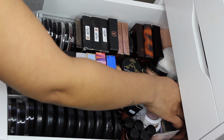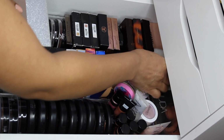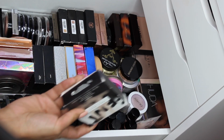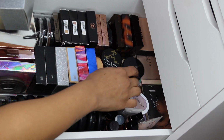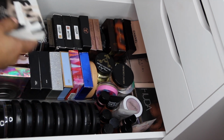We have some highlighting palettes back there. So we have the Huda 3D highlighters, all my Anastasia glow kits. This fancy one because it shouldn't fit. And the Chanel highlighter. Yeah, mostly all my glow kits are back there.